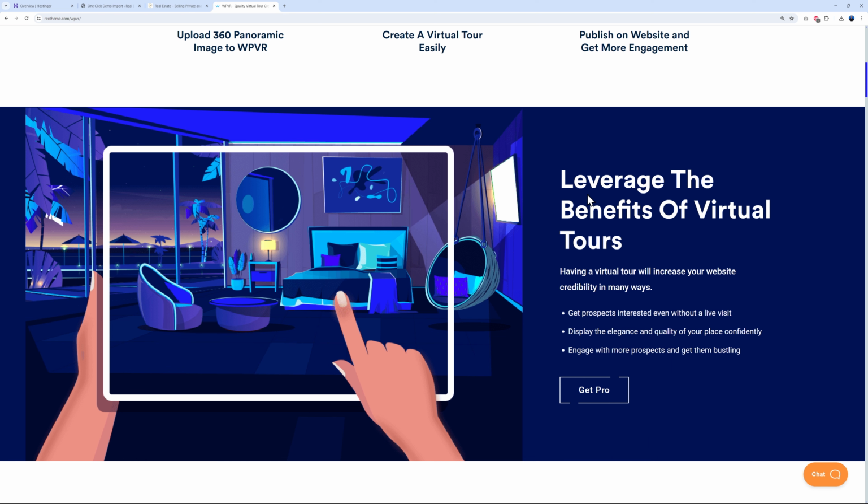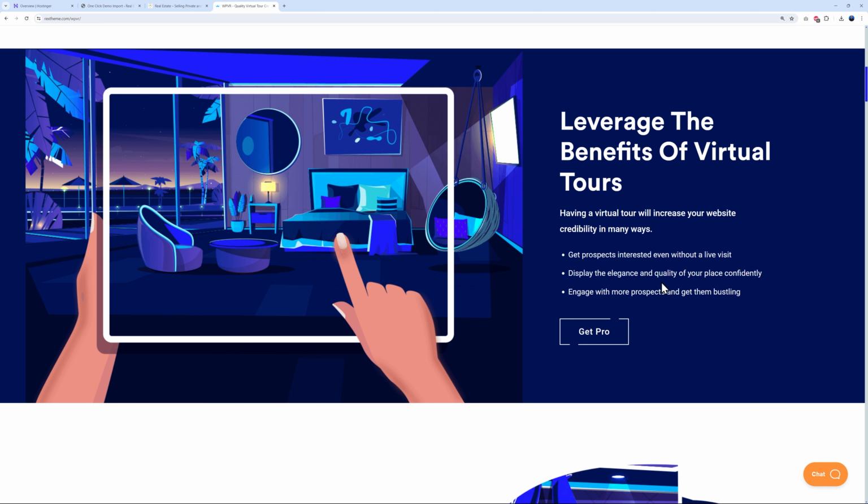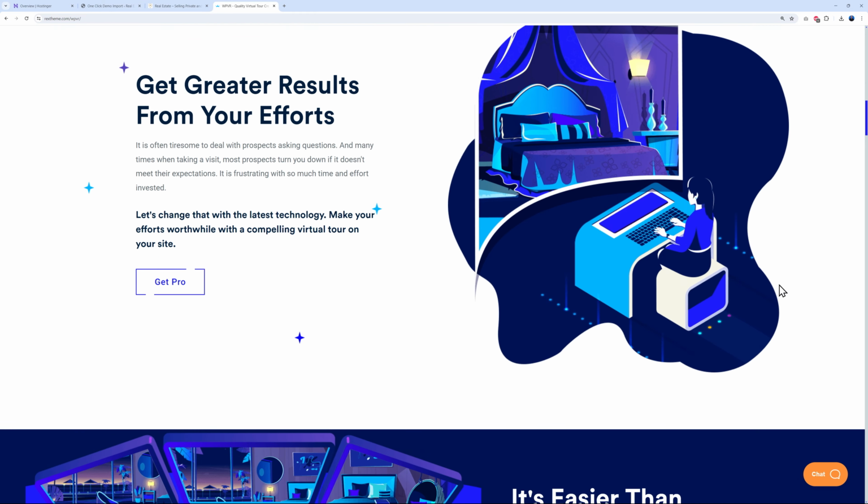As you can see here, you can leverage the benefits of virtual tours, and there are a few different advantages. Having a virtual tour will increase your website's credibility in many ways. Get prospects interested even without a live visit. Display the elegance and quality of your place confidently, and engage with more prospects and get them buzzing. So this is basically what you want, okay?